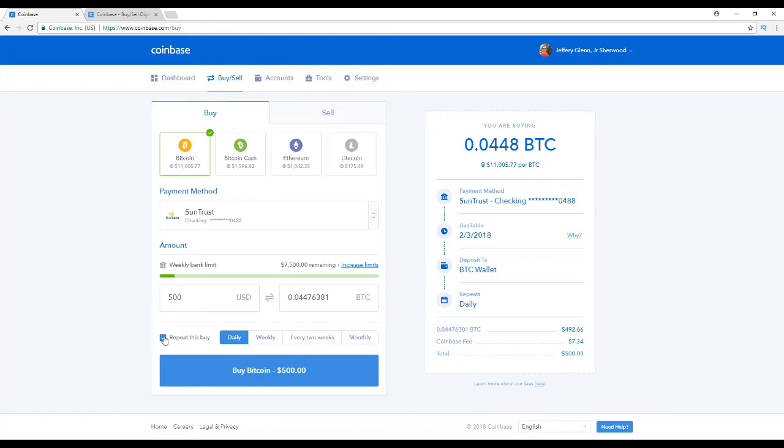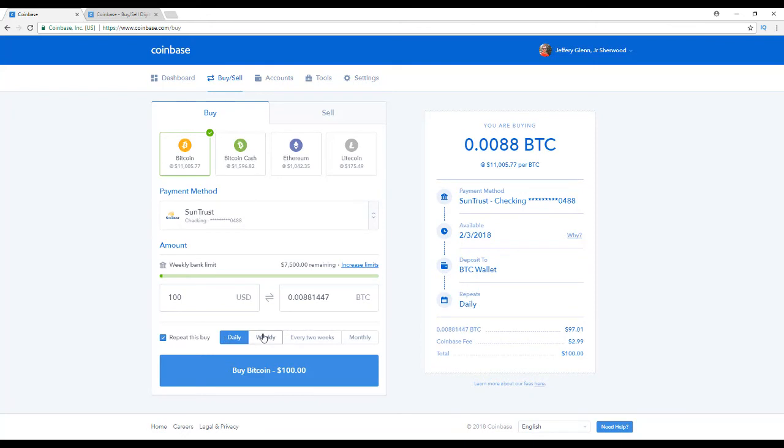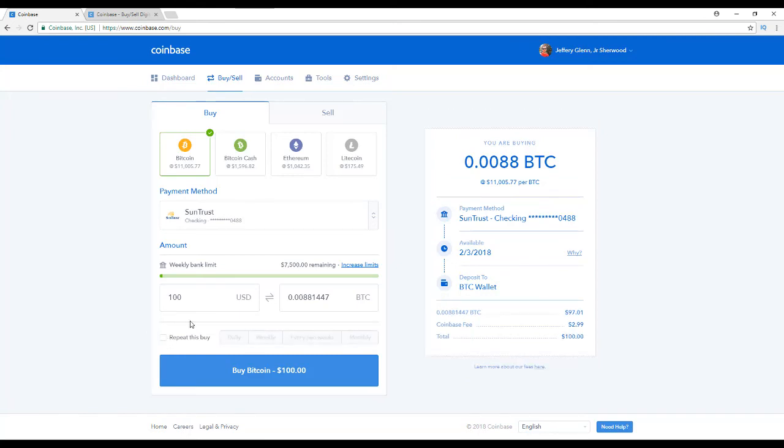So if you're just going to buy Bitcoin, no matter what the price is, then let's say you want to spend $100 a week, okay? Then you would say, okay, every week buy me $100 worth of Bitcoin, and that's all you would have to do. And so every single week it's going to buy you $100 worth of Bitcoin, no matter what the price is, okay? I like to buy mine manually, so I never set up a repeat buy. But you can if that's what you choose to do.